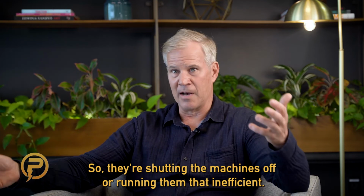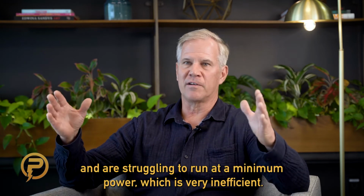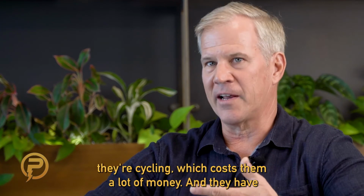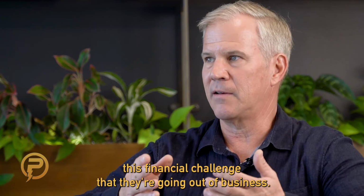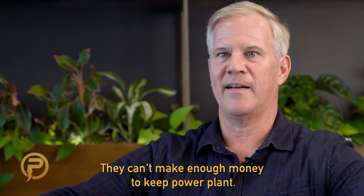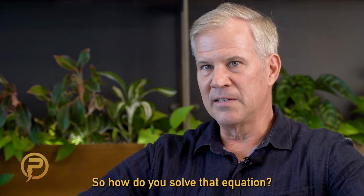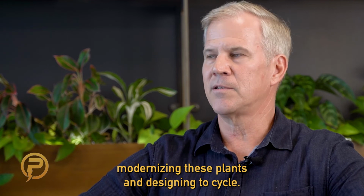So they're shutting these machines off or running them inefficiently. These modern power plants that were designed to run at a super efficient level are struggling to run at a minimum power, which is very inefficient. So they're running inefficient, they're cycling, which costs them a lot of money. And they have this financial challenge that they're going out of business. They're running 8,000 hours 20 years ago, they're running 4,000 hours now. In 5 or 10 years, they're predicting to run 1,000 hours a year. They can't make enough money to keep the power plant. So nobody wants to be without power. So how do you solve that equation? And that's what we're trying to help with, which is modernizing these plants and designing them to cycle.